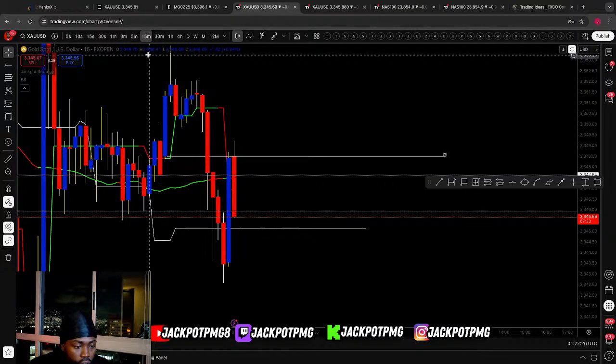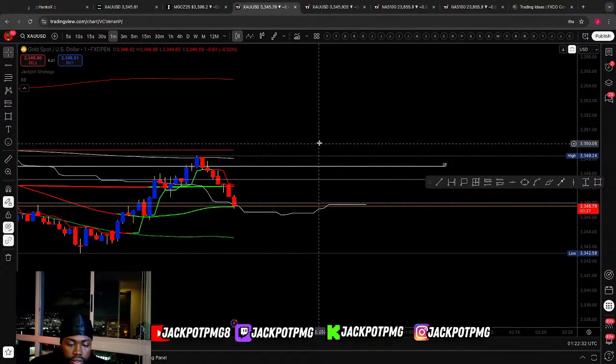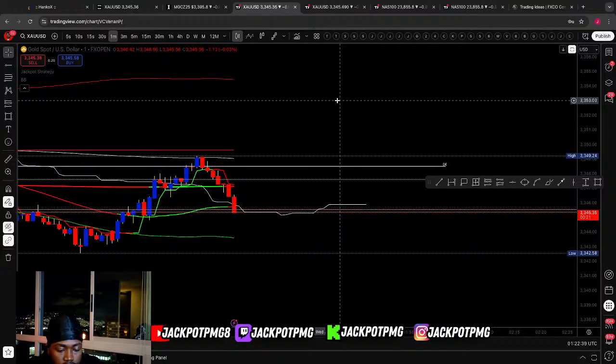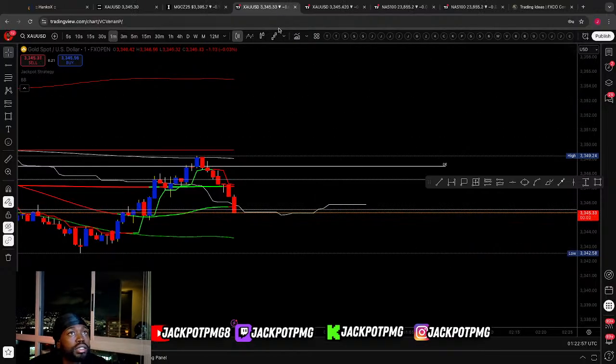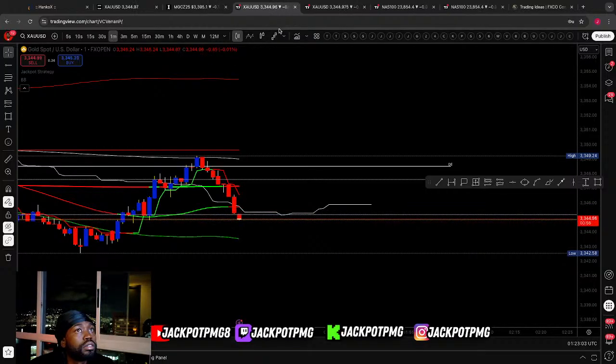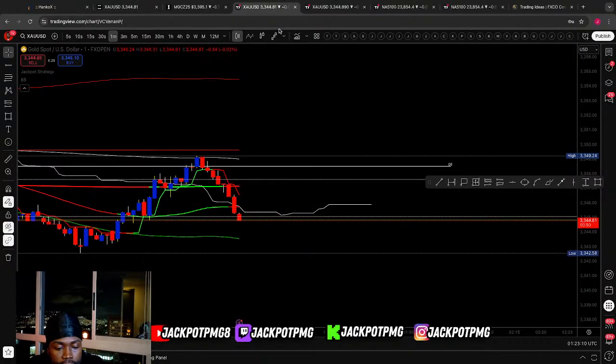It's pushing lower. Oh man, let's see. Should have a limit right here. It's pushing down nicely, guys. Wow. Let's see any pullback.